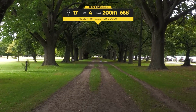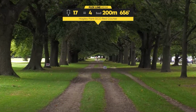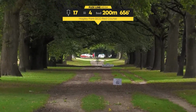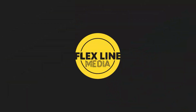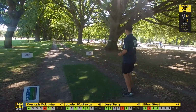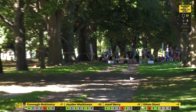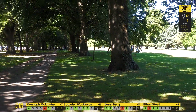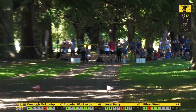200 metres dead straight. We've got a mando tree on the left, as you can see there, keeping you down the middle of the tunnel, and an OB line following the trees all the way down to the basket on the right hand side. So there's a few different ways to attack it. You can just go full rip off the tee and then bail out left, or a couple of slightly more dialed back shots up the middle. But as long as you make that mando, you're looking at a pretty good score. Four on the day, you're kind of gaining strokes. Yeah, definitely gaining strokes, with 17 coming in almost a half stroke over par. So walking away with your par on 17 is not a bad result.